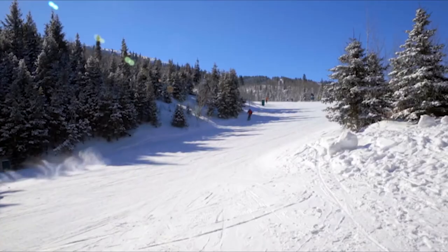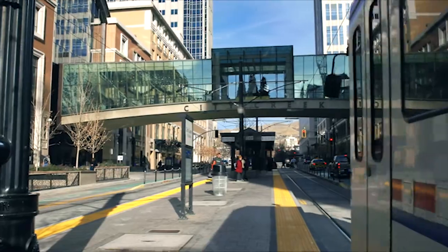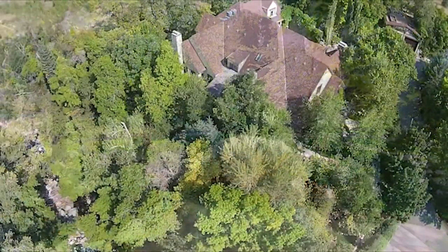Just 8 miles from the major ski resorts, minutes from hiking and biking trails, and close to downtown Salt Lake City, this exquisite residence offers a quite extraordinary lifestyle opportunity in one of the country's most beautiful locations.